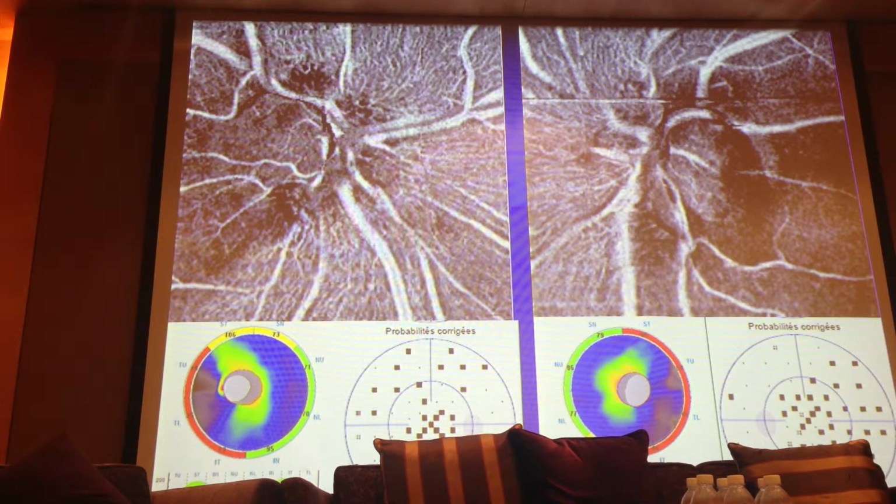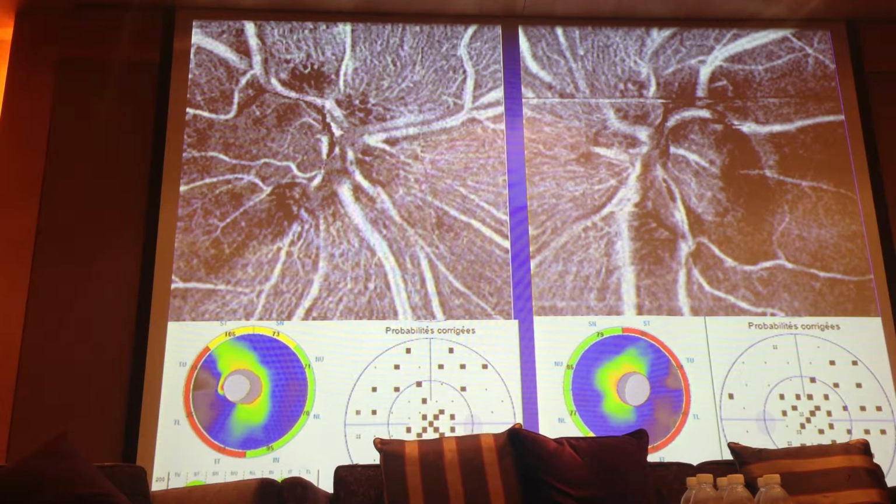Michelle, can I ask, what is the correlation between these flow defects and nerve fiber layer loss? This is a key point. When we measure the RNFL, we get the thickness of this layer. We think it's mainly fibers, but in fact we have a mix of fibers and vessels, and at this time we are not able to separate and visualize them. Every day we can see the vessels, but what are the fibers? It's very difficult. Probably this layer is mainly composed of vessels, and the fibers are traveling through, but they are very small in comparison.